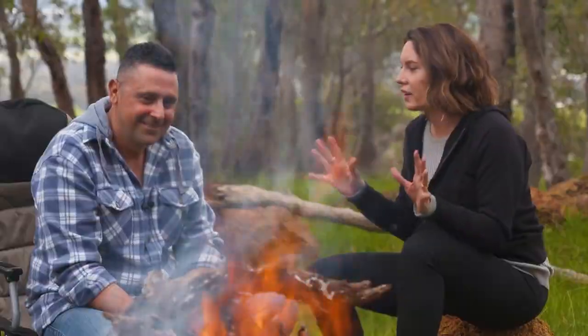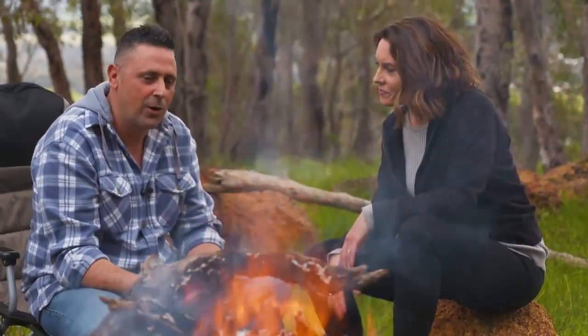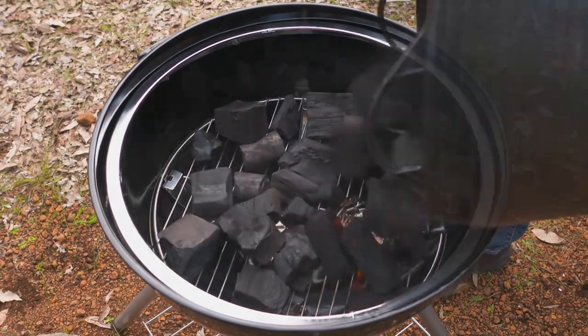I'm so impressed how quickly that lit. Well, that's the beauty of Blazable. You don't need to do any stacking or pyramids or any of that. You just throw it on, suffocate it as much as you want, because that's where it works best. I use mine in a barbecue now, and it's just too easy.